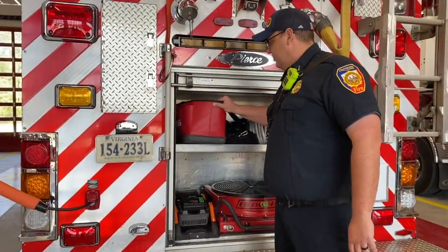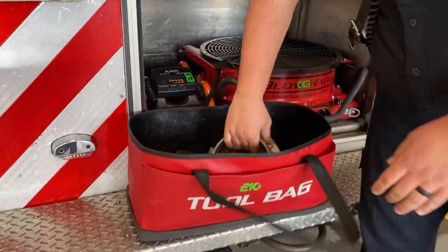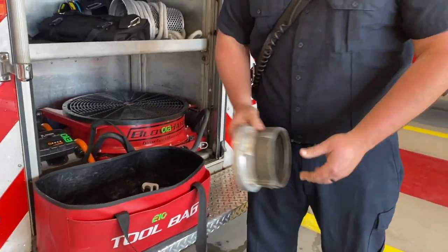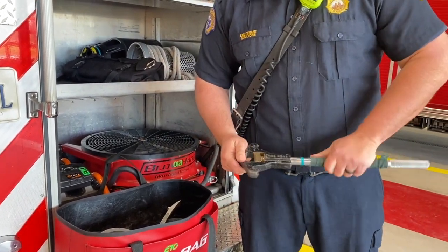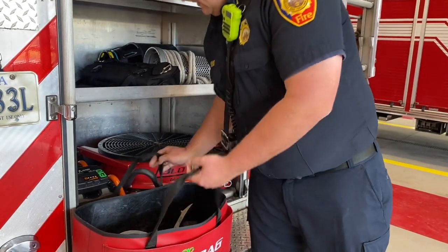And this is called a Hydra Bag. We check this off at a hydrant and it has all the cool tools that connect to the hydrant. Right here, this spins onto the hydrant like this, and then we connect our hose to this side. So it's a pretty smooth transition. A couple other things: this opens the hydrant. This cool little thing can change sizes no matter what type of hydrant you have or what size you have.